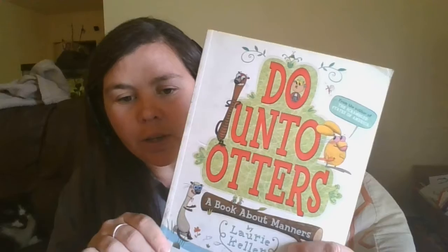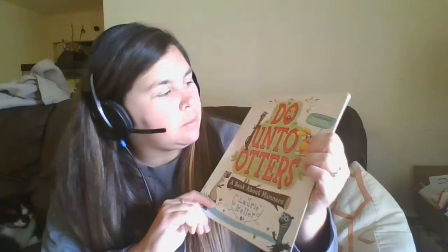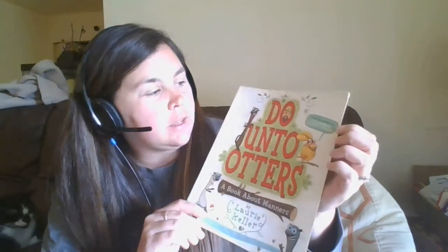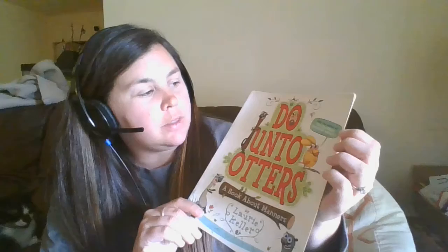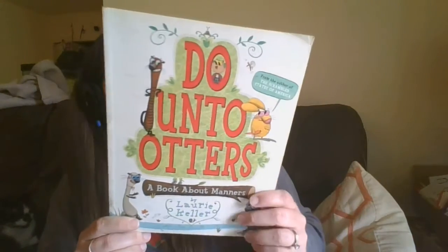Okay, what else do you see on here? Here's another otter down here. This looks like a little bunny. This is the bunny is saying, from the author of The Scrambled States of America. So this author wrote another book. All right, let's check it out. Oh, we missed an otter down here. Kind of silly looking cartoon otters to me. Do Unto Otters.